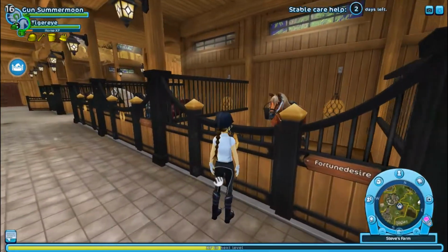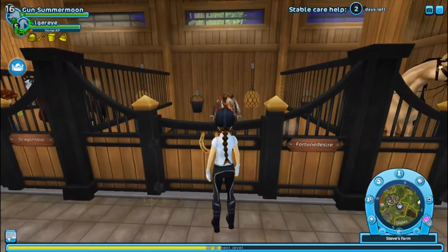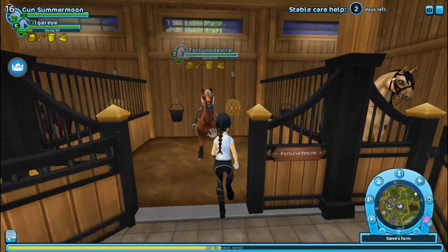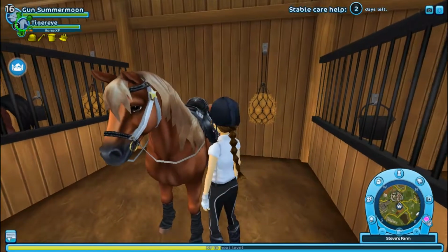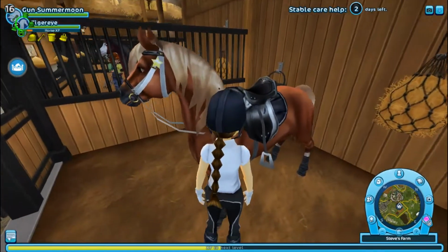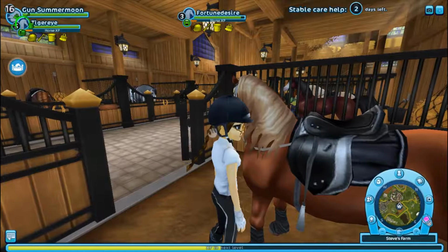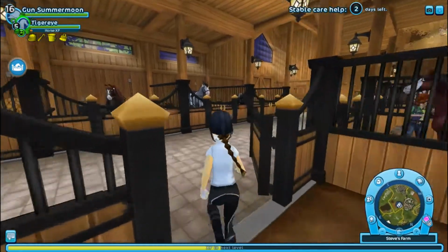Next is Fortune Desire. He's my Welsh pony, and I honestly love his coat, even though it's not the most realistic coat. I just really like the color of it, and I like that he's like a pony, but he's not an actual in-game pony, if you know what I'm saying.